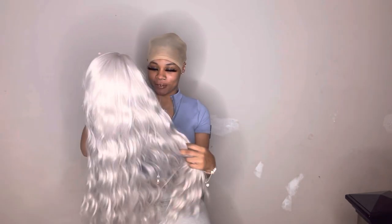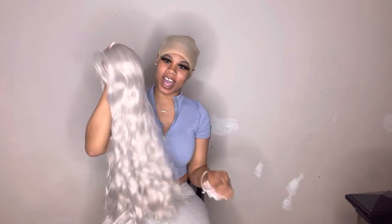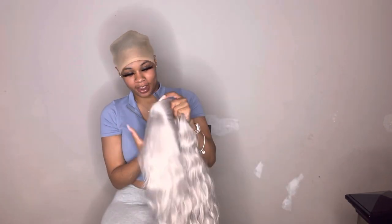Storm from the X-Men. I'm gonna feel like Storm with the gray hair. This hair is so freaking soft. Okay, so let's put this right here. All right, so this is the lace right here. This is the front.